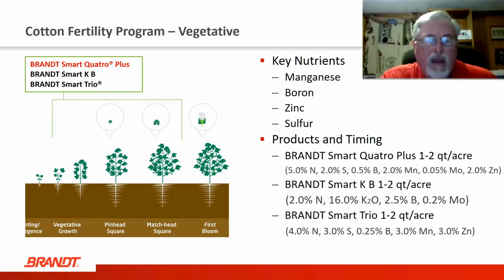this vegetative stage. Here again, the keys to getting the plant established, especially in the eastern and southeastern production areas for cotton, the key nutrients are manganese, boron, zinc, and sulfur. We used to get sulfur free from the atmosphere, but we've cleaned up the atmosphere and all the fossil fuels now, so we don't get as much free sulfur from the atmosphere when it rains as we used to. So there's a lot higher need in some instances for the use of sulfur now moving forward. So most all of the foliar nutritionals have some of that in it.